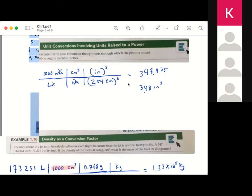And I have 3 sig figs for that answer? You would, yeah, 5.70. Yes, you have 3 sig figs for the answer. So it's going to be 348. These are infinite numbers here. These are infinite expressions. So, other questions?